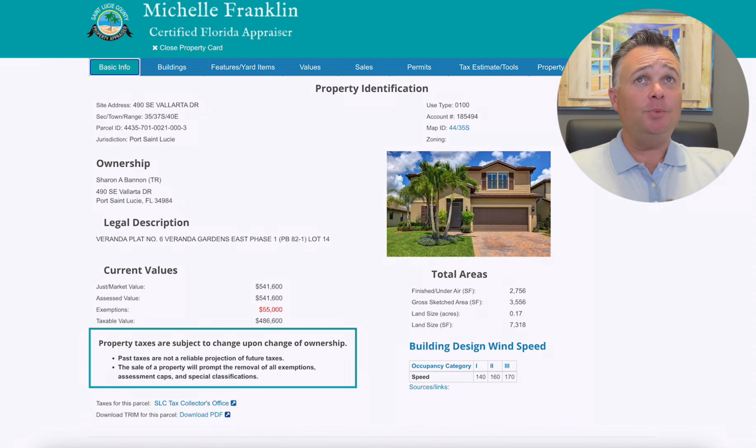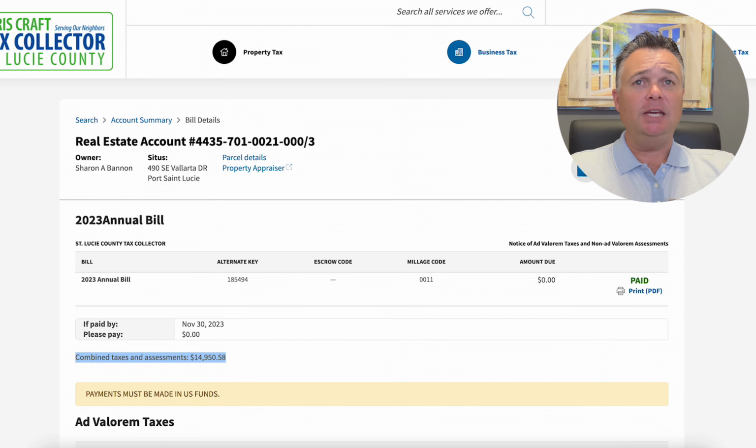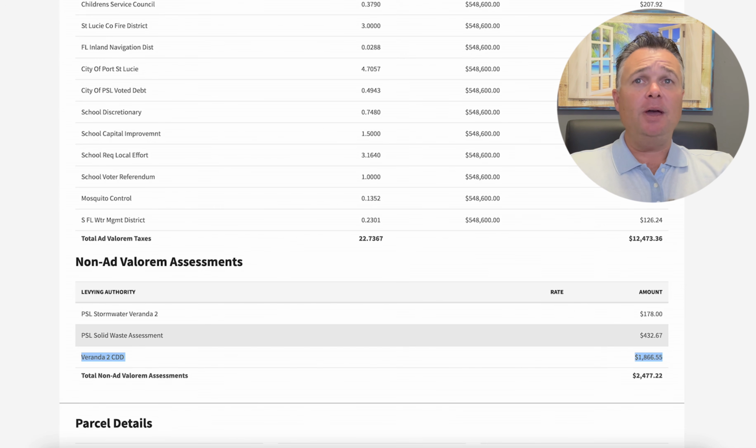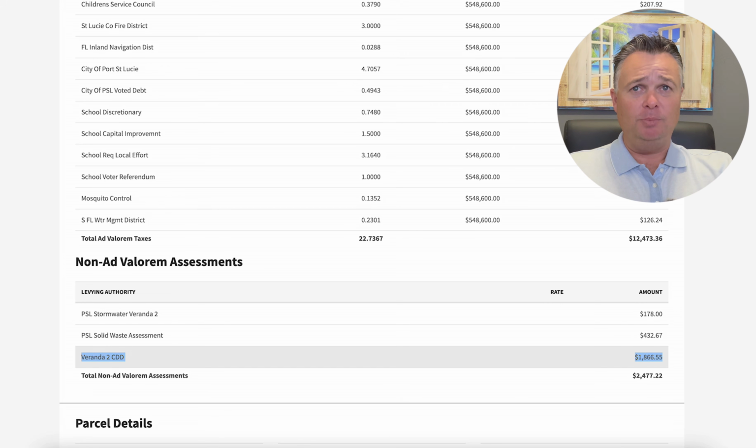And let's check out to see what they're paying in property taxes right now, or as of November 2023. They are paying $14,950.58. Now, let me tell you why that's also a lot higher. There is a CDD fee here. And the Veranda CDD fee is $1,866.55 a year. And then you have your standard solid waste assessment and the stormwater, which is going to be the same in the other areas of Port St. Lucie. But one of the biggest differences, if you look at the percentage aspect, is the CDD fee. That's an extra $150 more. This also was a $700,000 purchase price on this home.